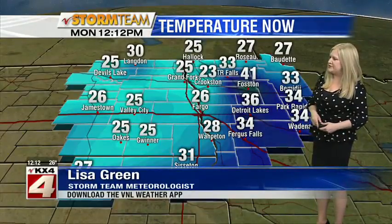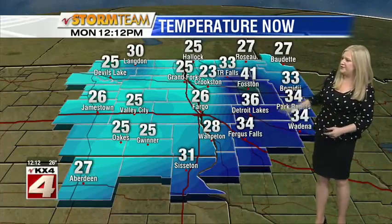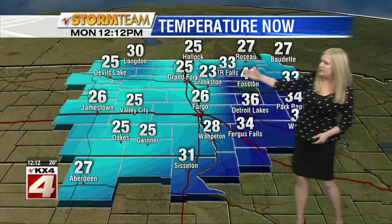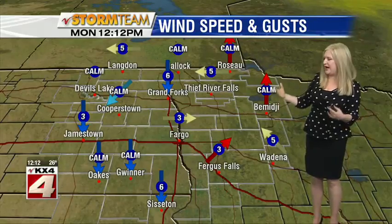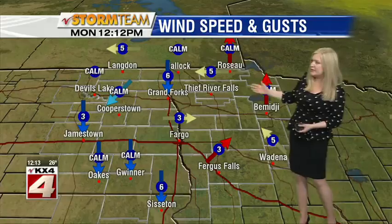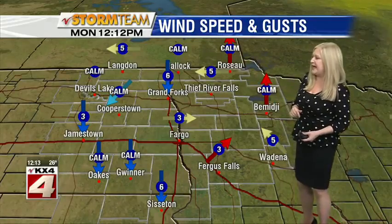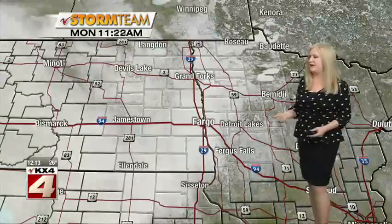And here's a look at our temperatures right now. 26 degrees in Fargo. It's 25 in Grand Forks. Warmer to the east. We've got some 30s to even 41 degrees in Fosston there, and colder north and west where we're into the mid-20s. The wind is light. Gradually, we'll see it pick up late tonight, but pretty much all afternoon and even into this evening, it will remain on the lighter side, and we'll eventually see it become southerly. That will start to bring in some warmer air to the valley.